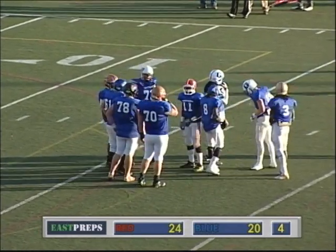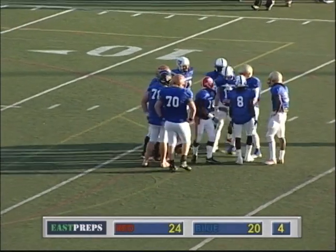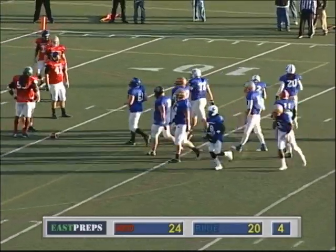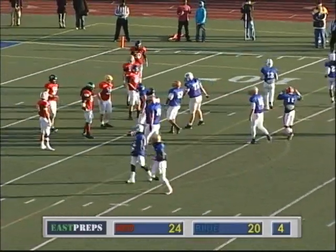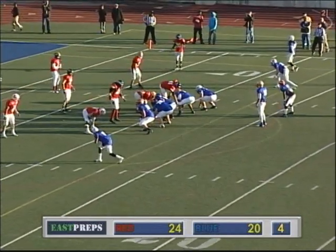After the run, it'll be second and goal at the 10-yard line for Blue Nation. 6:30 left to go in this fourth quarter. James Green and the coach Bill Rocca here up top, with Tara Formica on the sidelines with our interviews.